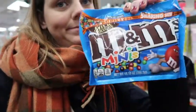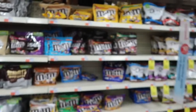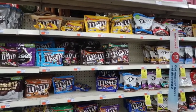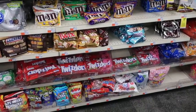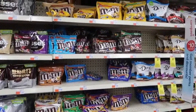American sweets or candy is just the best. Love coming in all of these shops. I resisted last night, but I'm not resisting anymore. Mini M&Ms, but look at all the different M&Ms and things that they do. Oh, blurry, there we go. Oh, you found them? Oh, good. And this is only like a really small selection.